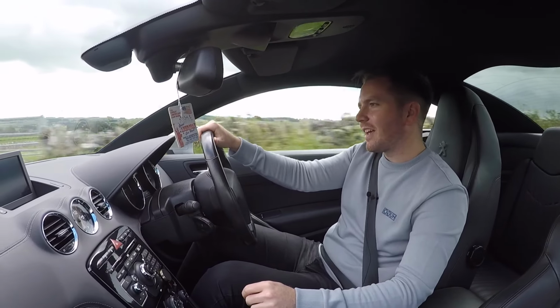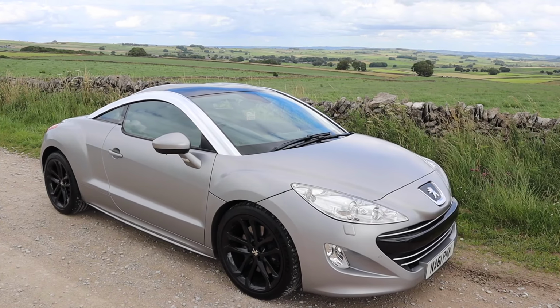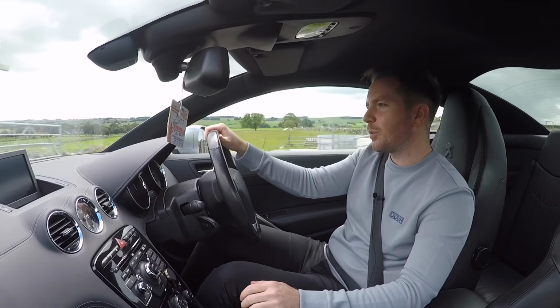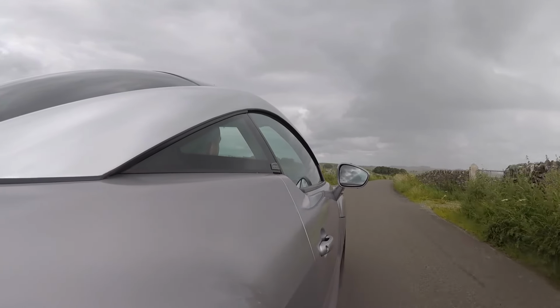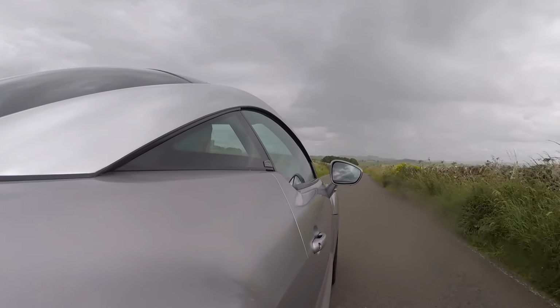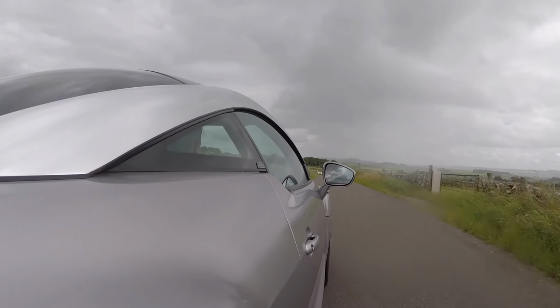Reliability wise, I honestly have no confidence in Peugeot. And I was thinking about this earlier, and I think it's because Peugeots are mainly bought by people who have zero interest in cars. Couple that to the fact that they're not very well built to begin with, and that means that most 10 to 12-year-old Peugeots are completely riddled with faults.